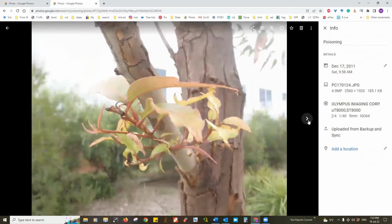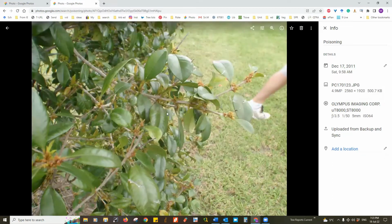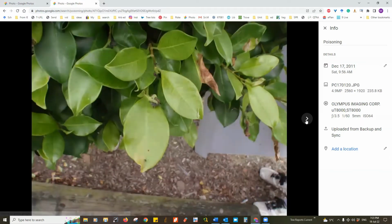So again, buds being produced everywhere, things not working right. And you can see this massive clustering of buds and failure to elongate. So this is, again, that sublethal poisoning. Tissue deformation, this is all ficus. Is it ficus or Syzygium? It might be Syzygium. But you can see the leaves are not normal.